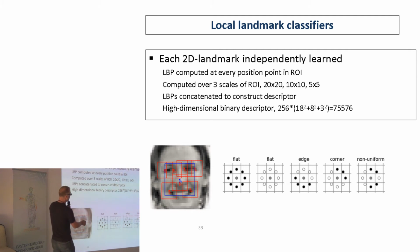And then, since we have 256 possible values for the descriptor, and at these different scales, since we're subtracting the edge effects, this is the dimension of the descriptor. It's quite a high dimensional descriptor. So this region of interest, for example, turns into a 75,000 dimensional vector.